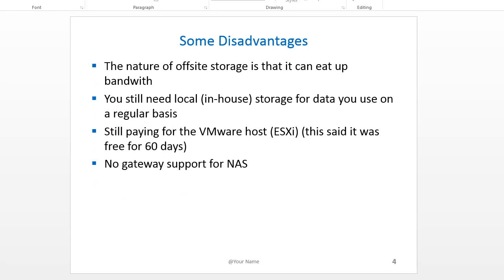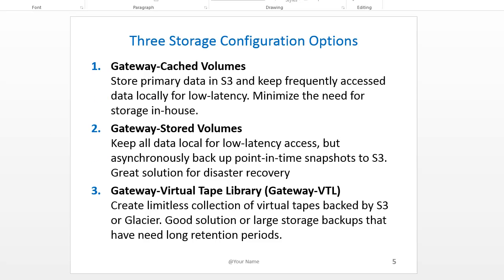Some notable disadvantages that I've found going through playing with this service is that the nature of offsite storage is that it can eat up your internal bandwidth. You always want to consider that. You still need in-house storage, so this isn't a solution that's replacing your in-house storage needs. You're still going to want to be able to access data in-house through your own facility. You're still paying for costs like the VMware host that you launch, and some of the gateway compatibility stuff that Amazon puts on you is still kind of an issue.